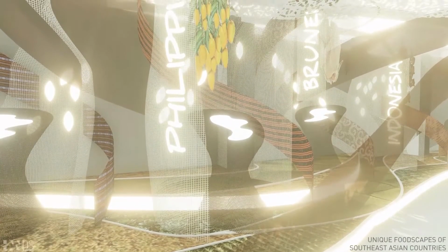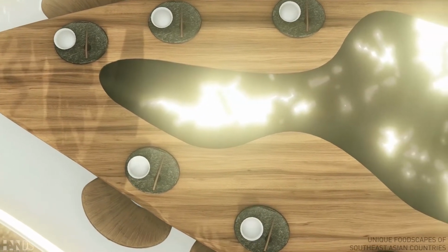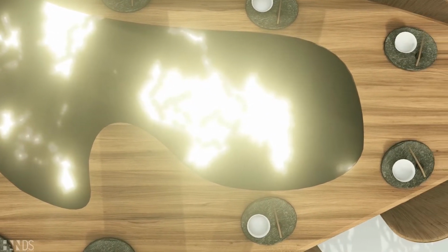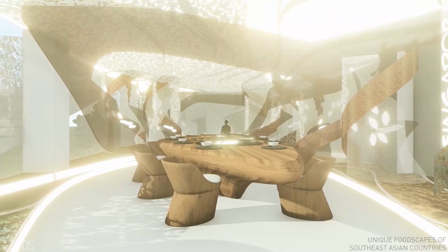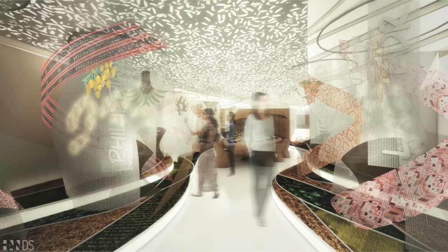Each pot is a representation of different shapes from the same pattern, symbolizing a common thread amid diversity. The spirit of all these unique foodscapes all come together in the symbolic Southeast Asian dining table, where the glass pattern on top will be shaped according to a map forming the geographical scope of Southeast Asia. It will be illuminated above by light that will be diffused through a scattered seeds pattern.